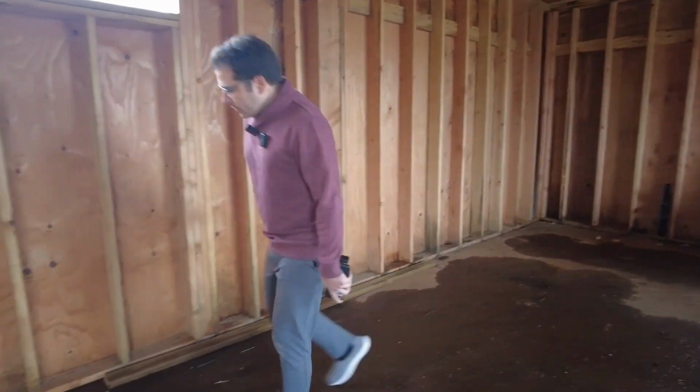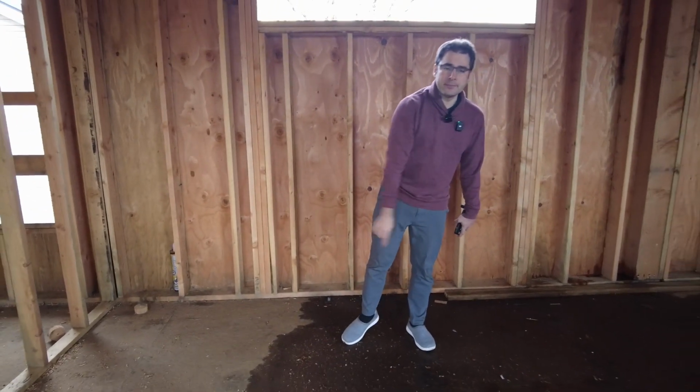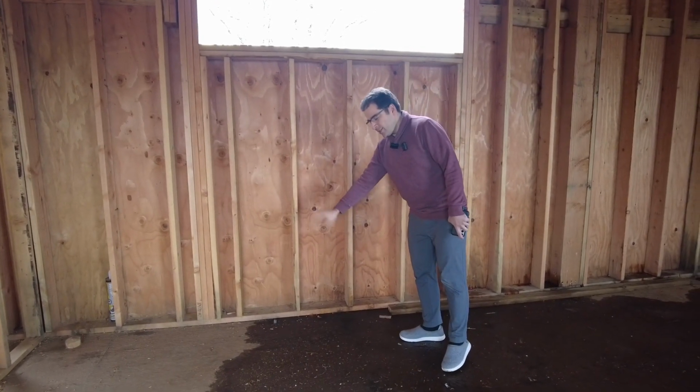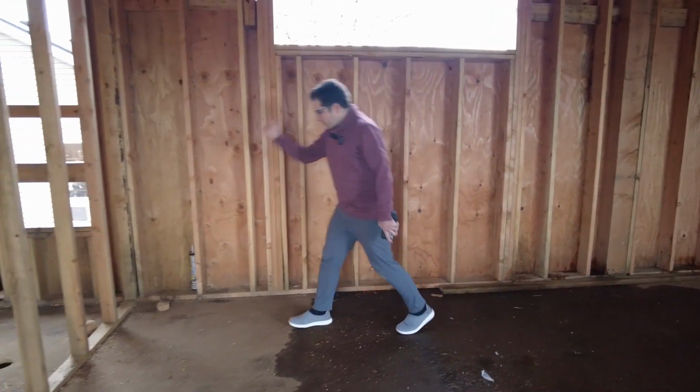Bench seating all the way on this wall. So we'll put like a dining room table kind of thing in here. I think it's technically called banquette when it's built in. Right. And they'll have storage so you can lift up the little things and get into the stuff down there. It'll be like emergency food or whatever. All the way to this here.